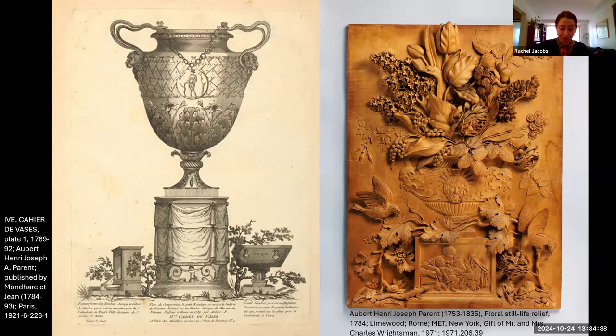If you're a particular fan of the vase and neoclassicism, I highly recommend the wonderful catalog Vasemania from the exhibition that was at the Met, edited by Stephanie Walker.